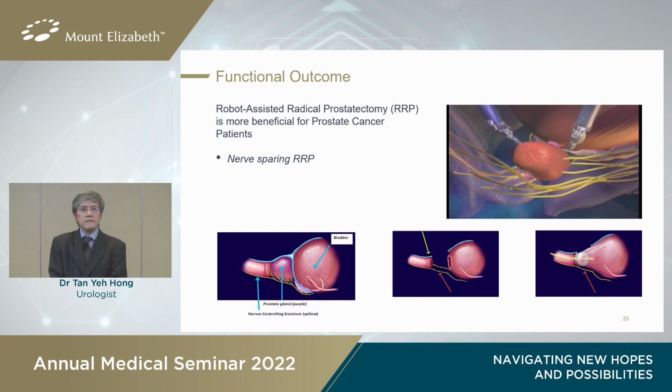They have a better functional outcome in terms of erection preservation and also continence. We spare these very delicate structures utilizing the articulating Da Vinci instruments and a highly magnified 3D view of the anatomy, like in these illustrations. This gives the surgeon precise control in preserving the anatomy necessary for urinary continence, as well as the nerve bundles responsible for erections.